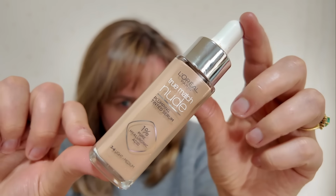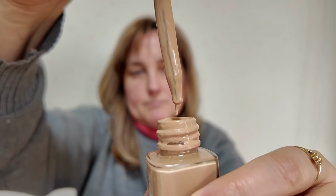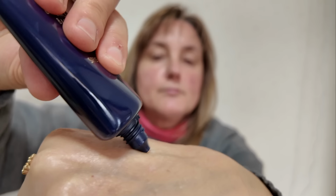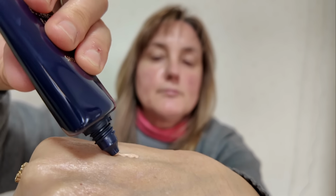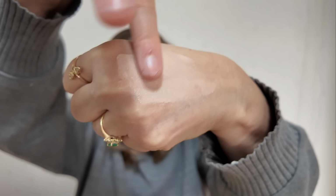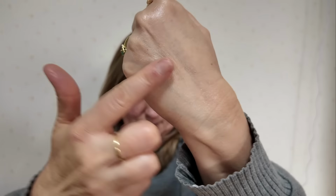I don't like thick foundation, so I just use this L'Oreal True Color Serum Foundation. It's really light. And I have found that the Gracie foundation is probably a close match to my skin. This is sort of a base coat. It is definitely a bit lighter than my skin tone, but it's the only one in Japan that I can find that actually sort of matches near my color. But if I put too much of this on, I look a bit ghostly.